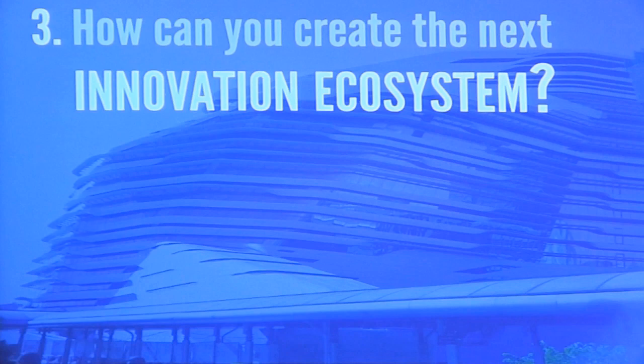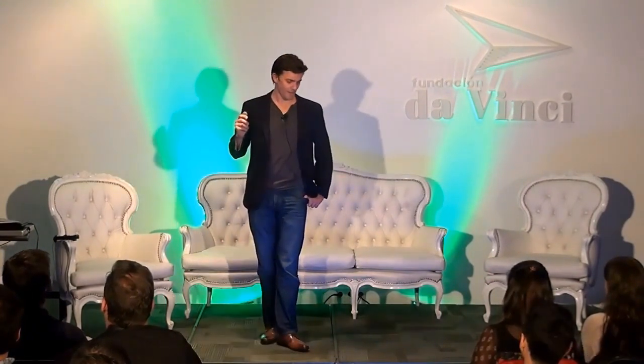And the third is how can you create the next innovation ecosystem? What are some steps that should be taken to actually produce, drive, and encourage the ecosystem, leveraging what we know from Silicon Valley and everything else in this talk today? So I guess with that, we need to start with an innovation ecosystem.